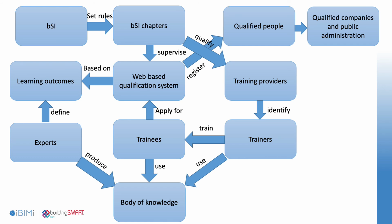BSI sets the rules to develop a learning outcome framework, and through the chapters recognizes the training providers able to qualify people through a web-based qualification system. The experts define the learning outcome framework and the competencies to get the qualification. The experts also provide a body of knowledge to be used by the trainers of the register and training providers to train people wishing to be qualified.